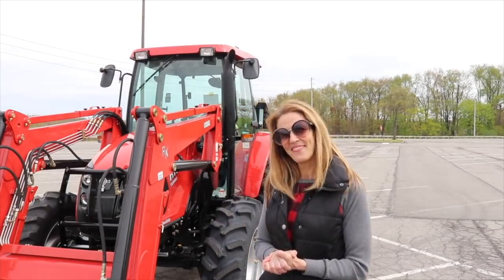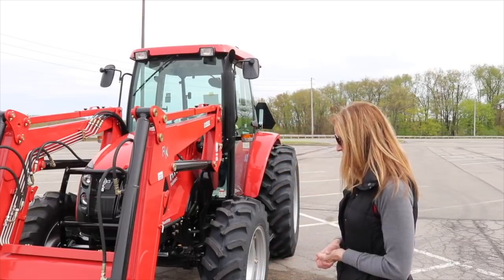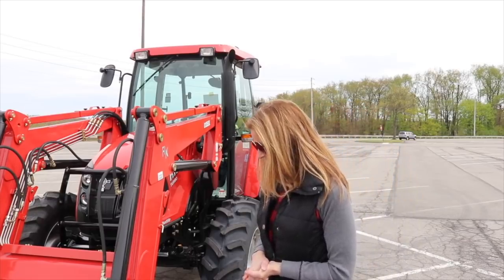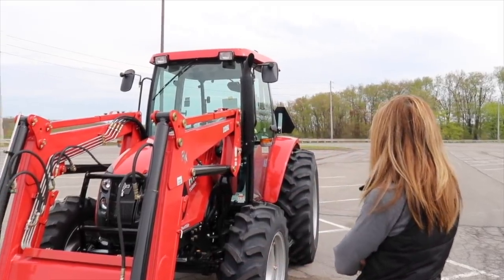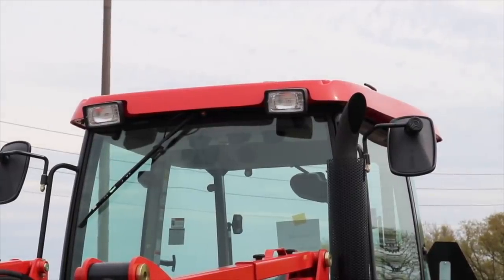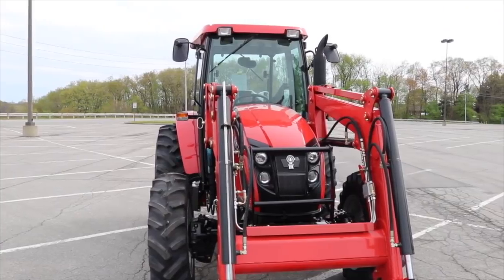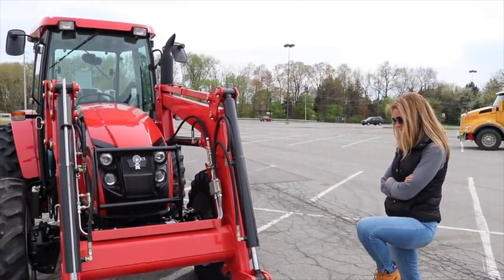I want animals. I tell you, that is really a nice tractor. It is. Man, you can just feel the power. I'd love to be pulling something behind it. But it's got a lot of lights on it as well. There's four headlights. You got work lights up top there. There's work lights on the back as well. Yeah, that's a nice tractor.